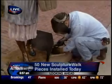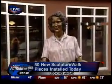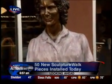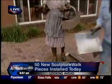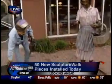Now, for folks watching at home, when should they come out? What should they expect to see today and tomorrow? We have 15 sculptures up this morning, and tomorrow early we're starting at 5:15, and we're going to put the remaining 35 sculptures up, and we should be done by at least 9 o'clock.